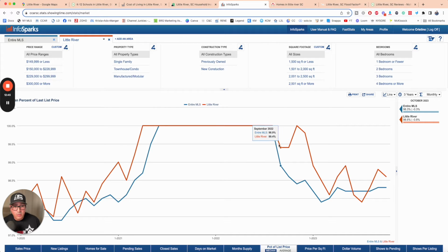And as you can see, there was a huge dip here, and then it went back up in November of 2022, and it slightly went back down, and pretty much we're back down to a more normalized market of 98.6 in Little River. So everything normalized.